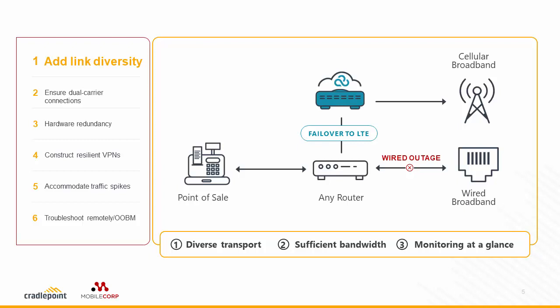With cellular speeds approaching hundreds of megs per second, it provides sufficient bandwidth for most needs of a branch or remote office. Plus, with Cradlepoint NetCloud Manager, which we'll discuss more later, you can monitor the connections and provide alerts if the backup isn't functioning.